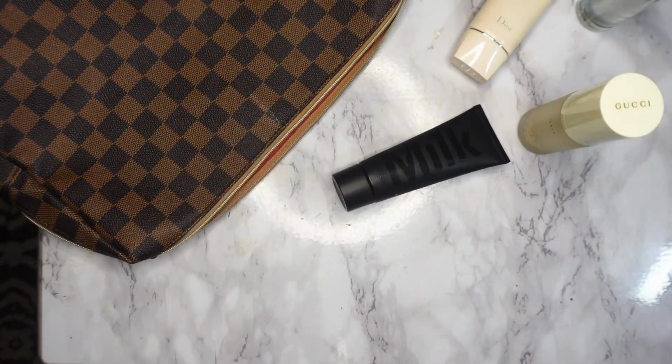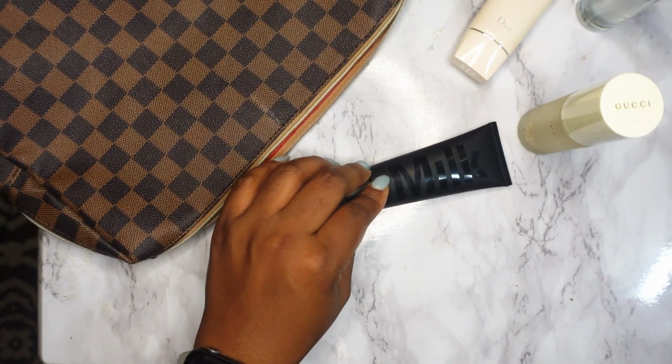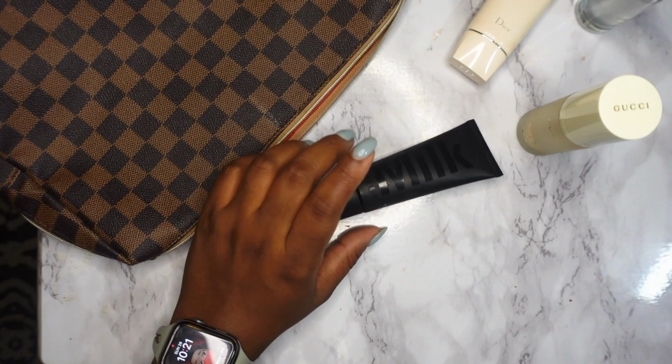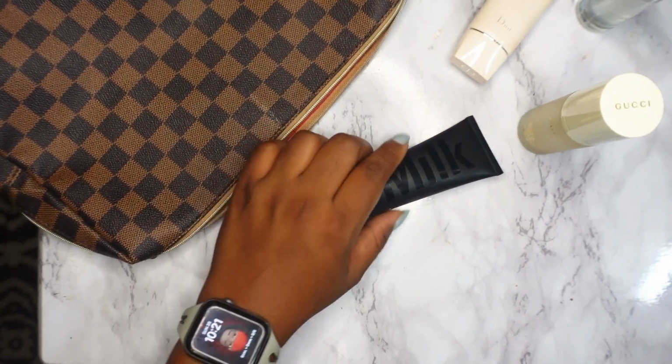I decided to add another primer. This is the Milk Pore Eclipse Primer. I think that's the name of it. I put this in my makeup bag last month and I did not reach for it at all, just because the few times I did use it, I wasn't impressed. Hopefully this month I will actually put it to use instead of just having it sitting.